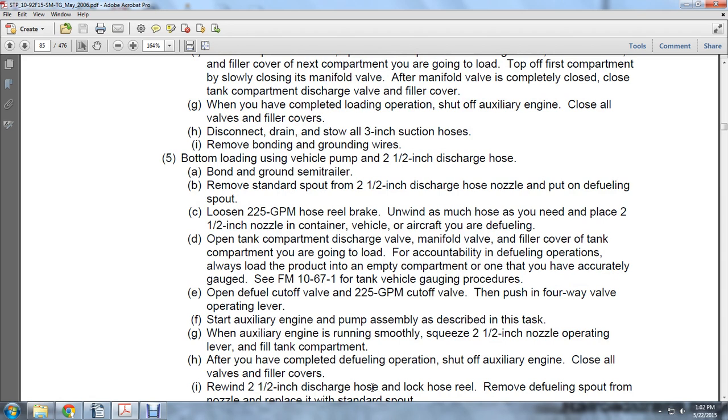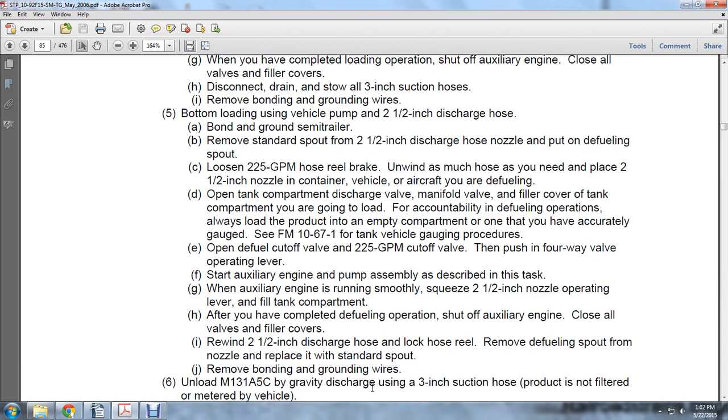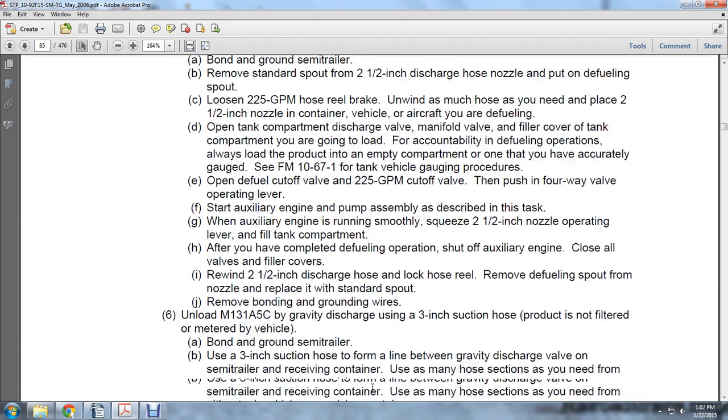When the auxiliary engine is running smoothly, squeeze the 2.5-inch nozzle operating lever and fill the tank compartment. After you have completed the defueling operation, shut off the auxiliary engine, close all the valves and filler covers, and rewind the 2.5-inch discharge hose. Unlock the hose reel, remove the defueling spout from the nozzle, replace the standard spout, and remove the bonding and grounding wires. Unload the M131A5C using the gravity discharge and the 3-inch suction hose, the product being non-filtered and measured by the vehicle.